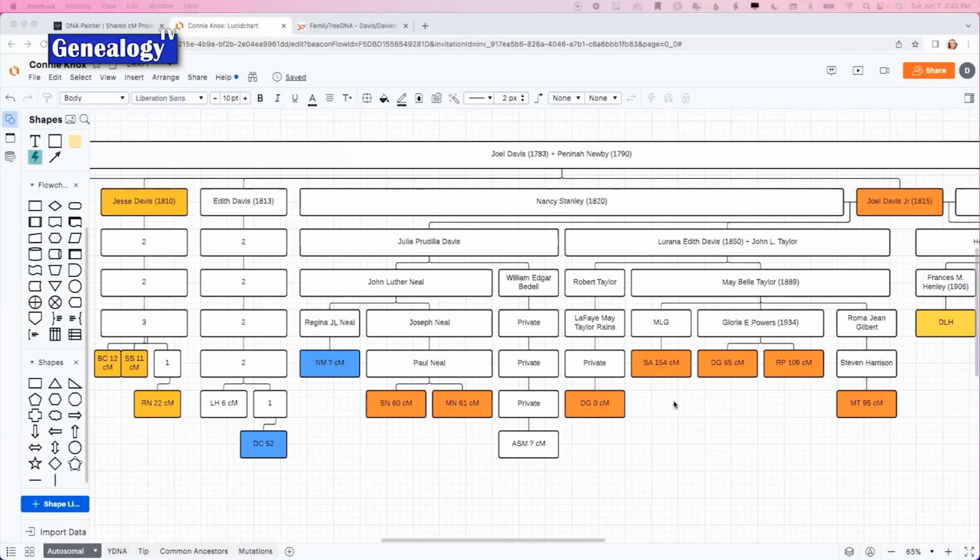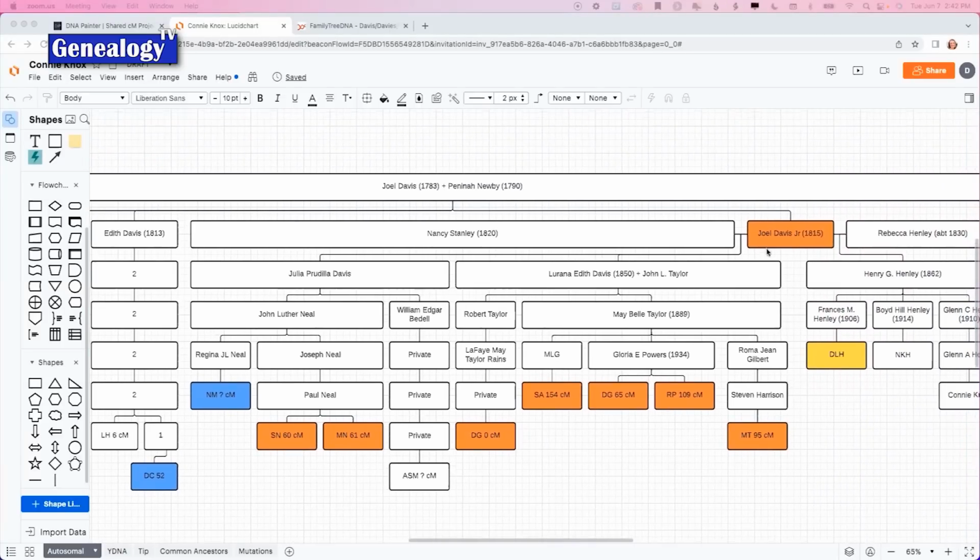So I'm going to share my screen again. I've drawn out your chart as well, of course in Lucidchart, because I have to be able to move things around, and you can do it in Excel. I actually really like Excel as well. So here I've redrawn your chart, and I've color coded the matches according to their ancestors. All of Joel's descendants are in orange. Here's your cousin, and all the centimorgans that you see are in terms of him because he's the older generation. Your matches are still valuable, but we're going to work with him for right now.